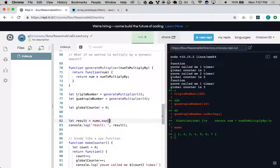Now, your boss came to you and said, I want to multiply every number by 60. What can we do? I need a function that takes in a number and multiplies it by 60. Yeah, so I have a function now that can give me a function that will multiply numbers by 60.